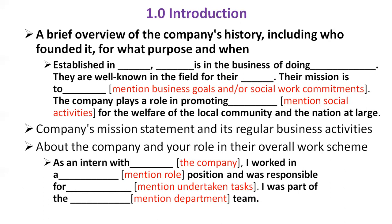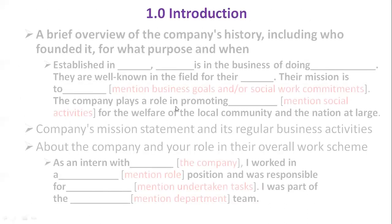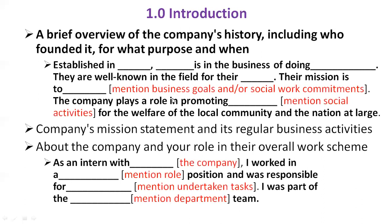Science students, you can concentrate only on the science, the process part of it, and then say that you were part of this department: processing department, production department, marketing department, HR department, and overall business department. So you can say that your introductory chapter could have all these points, and you can write all those things as we have already seen. A brief description of the overall internship experience goes in the introduction. So that's about the introduction.